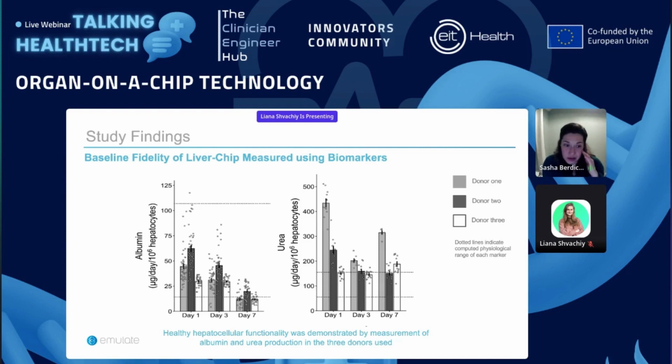Now we wanted to look at the function. Two of the most important functions of hepatocytes are producing albumin and urea. This is something we routinely use to check the health of our culture, but also the response to toxic compounds. You can see that in both cases, for albumin and urea, the values were within the range dictated by the IQ-MPS consortia. Next slide, please.